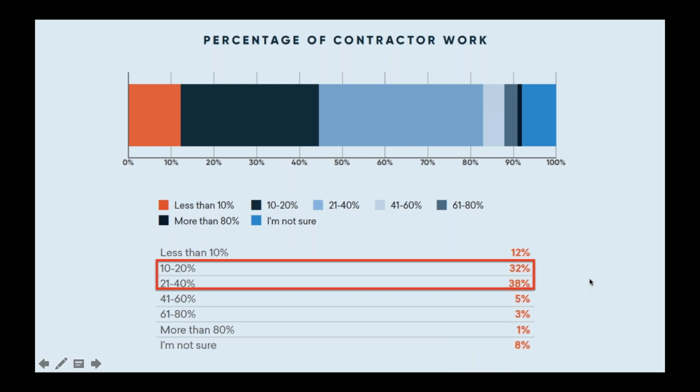If you look at it, just about 70% are doing between 10 and 40% of their work. We find that a huge factor on this is how big a community is. The larger they are, the more number of sites they have that are concentrated in an area, if it's a multi-site, the more they're able to have more experienced people in their internal teams to deliver that work.